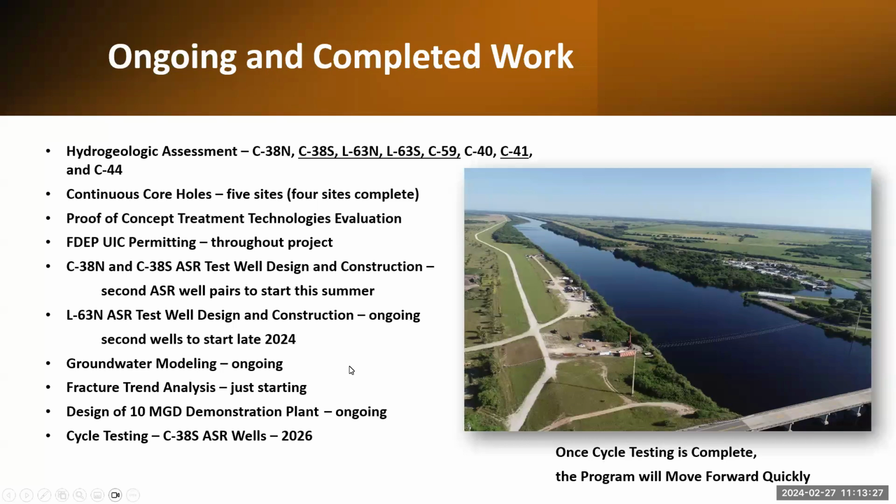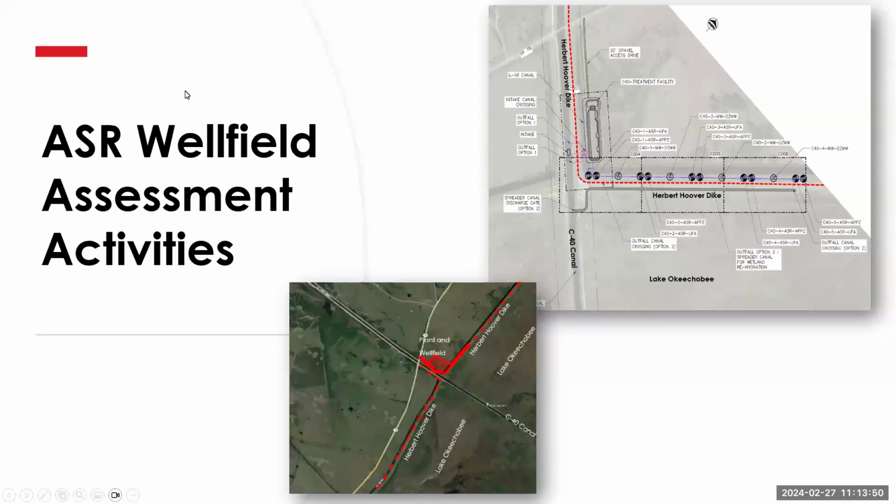So once cycle testing is complete, this program is going to move forward quickly. The state, Corps of Engineers, all the stakeholders want to have these ASR wells in and the treatment plants in as quickly as possible. So as soon as we can demonstrate that everything is feasible, then we're going to be cut loose and we're going to be constructing wells and designing and building plants on a fairly fast pace, and we already are.